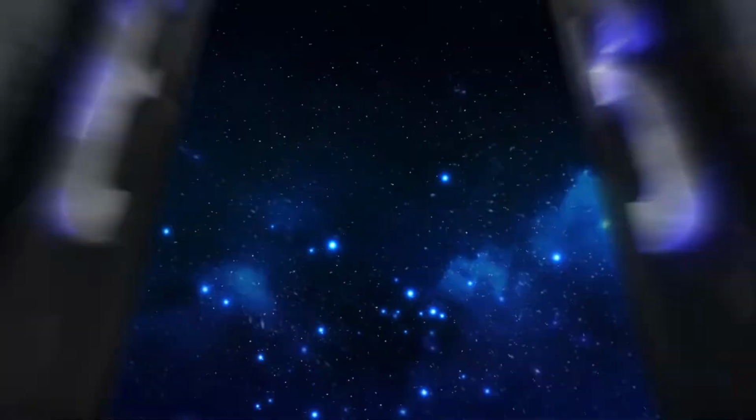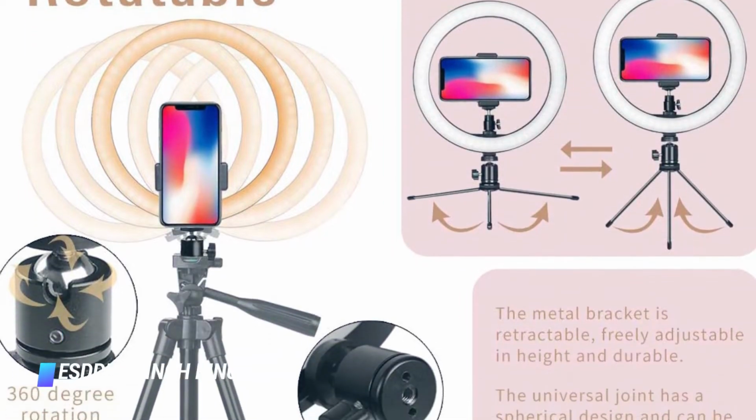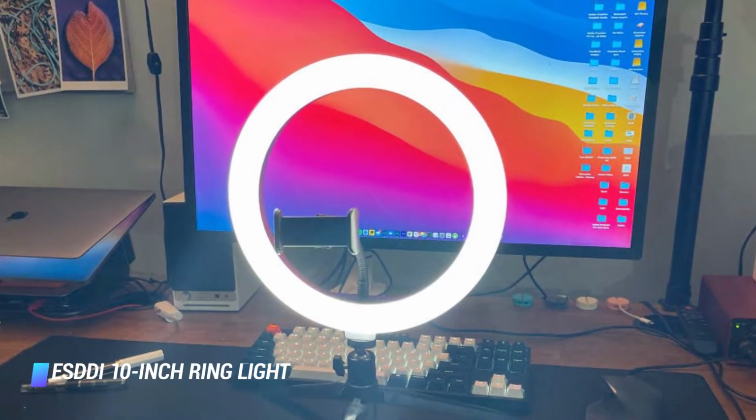Number 6. ESDDI 10-inch Ring Light. If you're looking for a smaller ring light suitable for smartphones, the ESDDI 10-inch ring light offers a flexible portable device for keeping vlogs and direct-to-camera pieces bright and soft on a budget. This is a tabletop design so you can easily set it up and get it going.